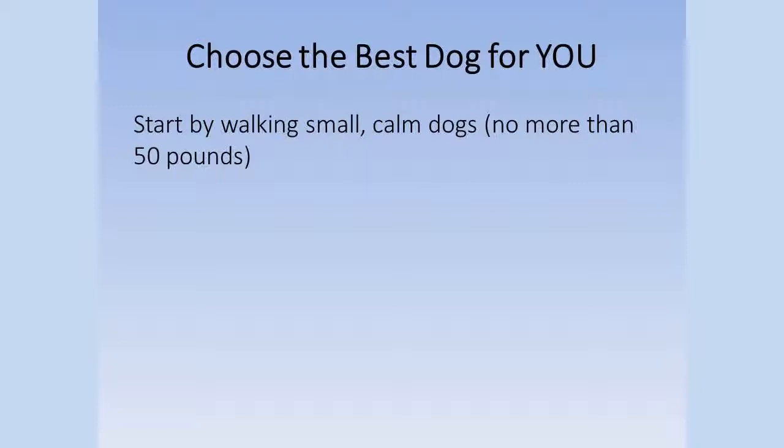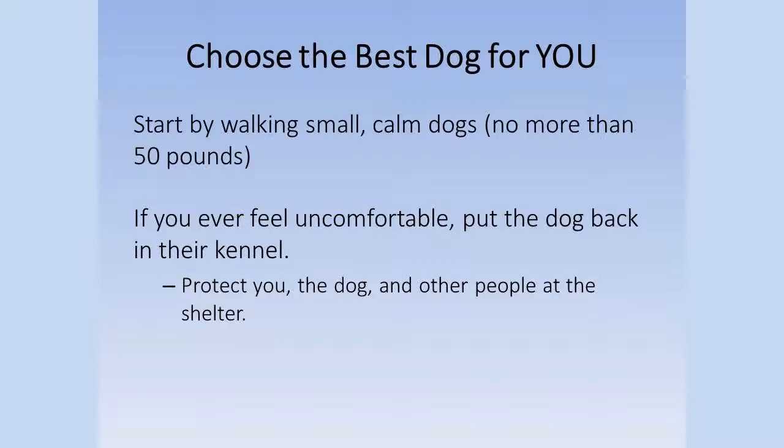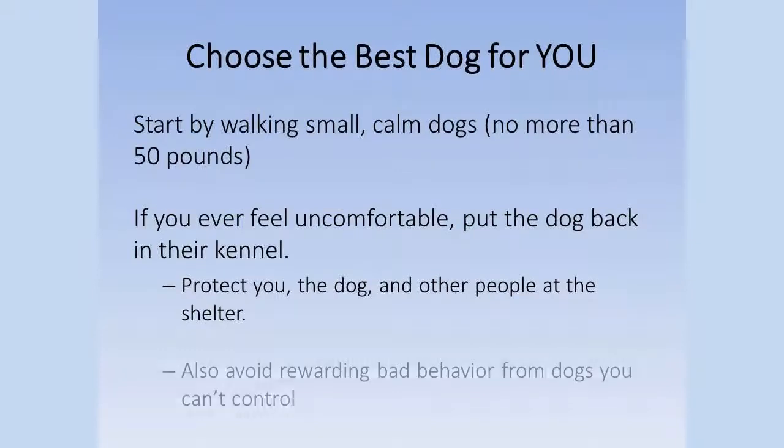If you're uncomfortable at any time during the walk or don't think that you can handle the dog you're working with safely, take that dog back to their kennel. Trying to walk a dog that you can't control can lead to injury for yourself, the dog, or a visitor to the shelter. It can also reinforce a lot of bad behavior from the dog, which decreases the likelihood that that dog will be adopted.